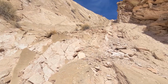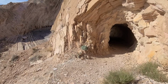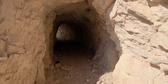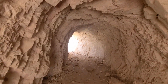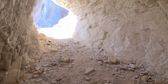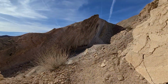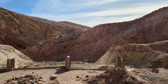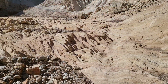Look at this hillside just flaking away. You can see the material they were mining through in these passes. At the end there are some remains, perhaps of the calcining plant, but not much is left now. We're going to head back down to ground level and continue up the wash.